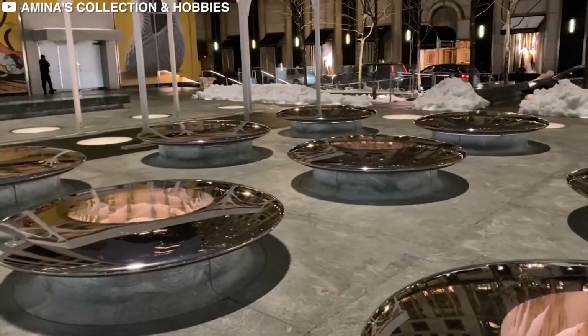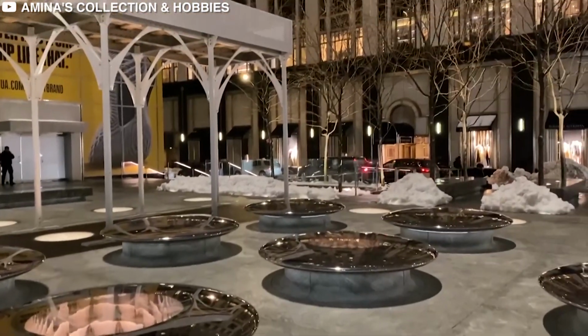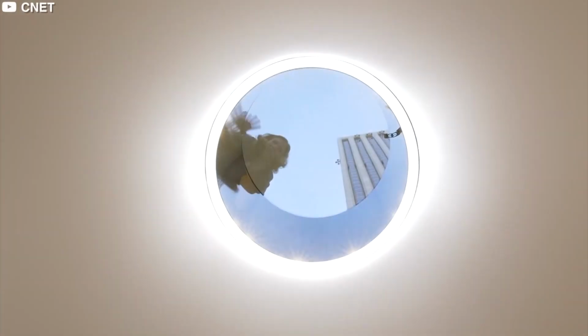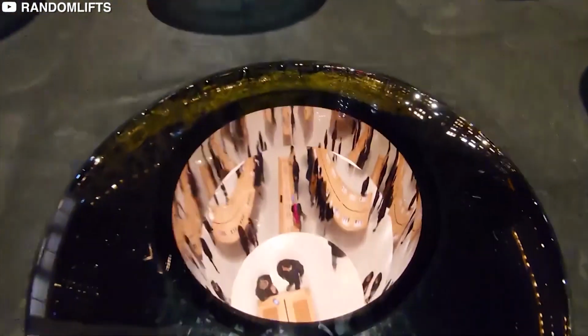To both sides of the cube, Apple added 18 new contraptions called sky lenses. These were shiny metal seats that also happen to provide a bird's-eye view down into the store, so people in the plaza can look down and watch everything happening in the underground store.